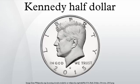See also: Coins of the United States dollar, cultural depictions of John F. Kennedy, Kennedy half-dollar mintage figures. References. Bibliography.